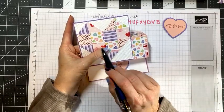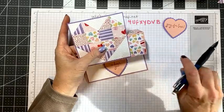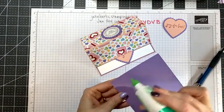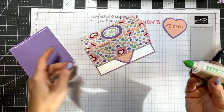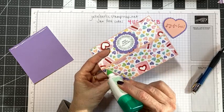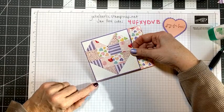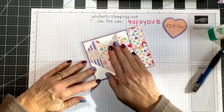So I want glue right along there, but it needs to stop before my pencil mark so it doesn't come out here too much. And then for the bottom, I know that if I put glue right along this edge, then that's going to catch the bottom. But I'm not going to go all the way to the end, because this glue is going to move around. So I'm going to do like that. I'm going to come up here, and I'm just going to put a little line of glue right there. And then again, I'm going to put this left-hand corner down here, line it up with my edge here, push down.